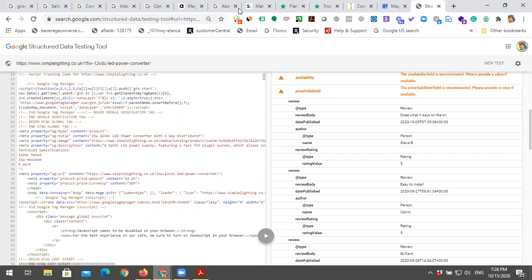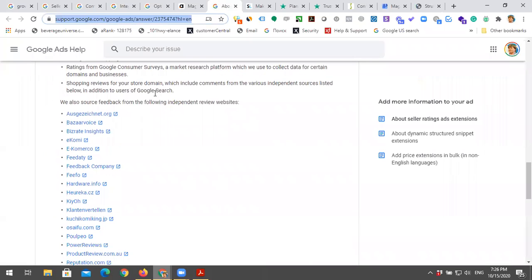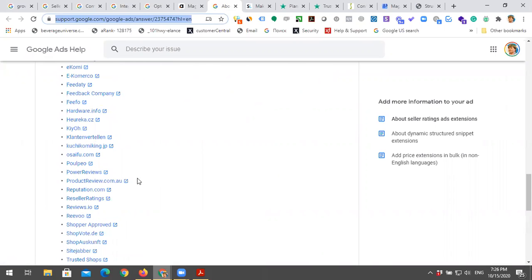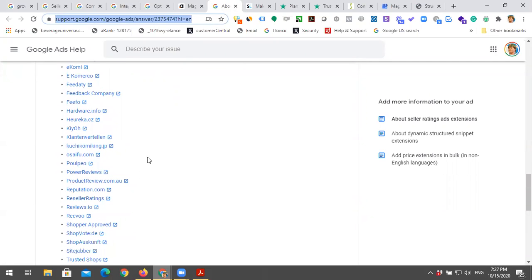Now, let's talk about, I would say, other options. Google is definitely promoting Google Customer Reviews, its own free program, but there are also other independent review websites. There's a bunch in the list over here. Some are location specific, as you can see, like Australian, Japanese, etc. Some of those companies are more recognized in a certain area or a certain geographic location.